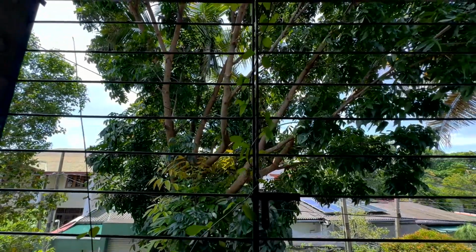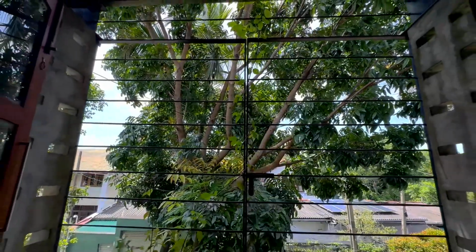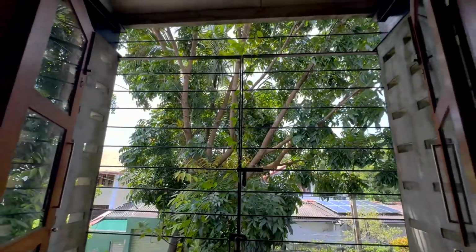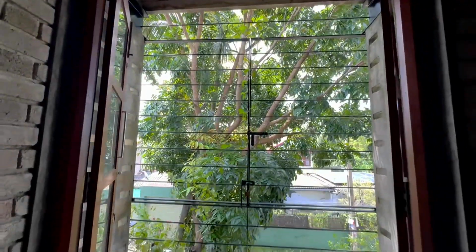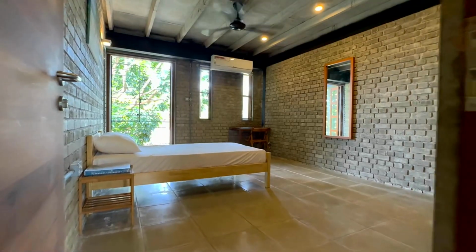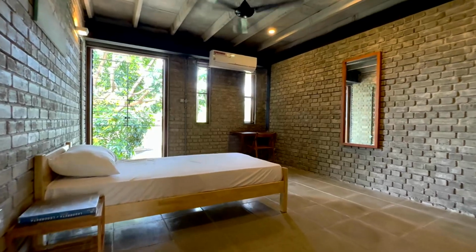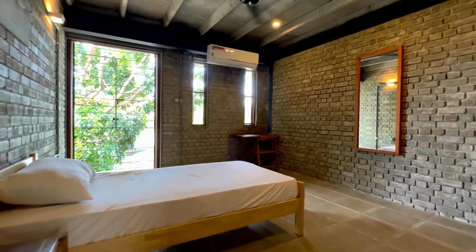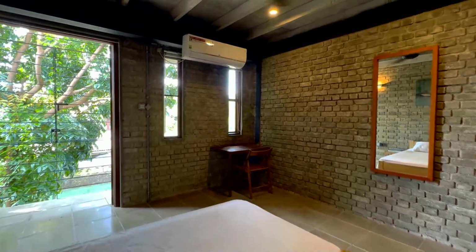The front leafy garden is overlooked by the upper floor front bedroom balcony. There's a mature mahogany tree, so the front balcony is positioned right in line with it, so that when they are using the bedroom, the tree is seen directly from the upper floor bedroom.